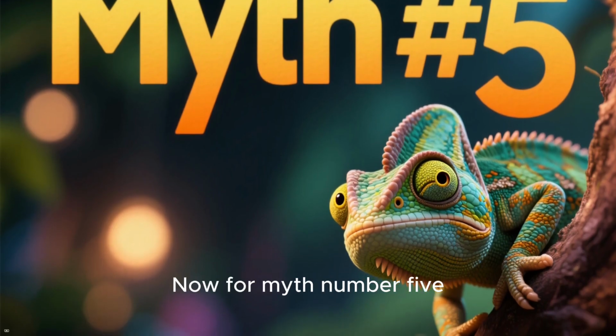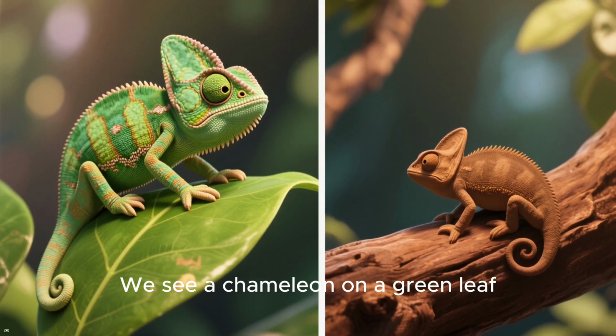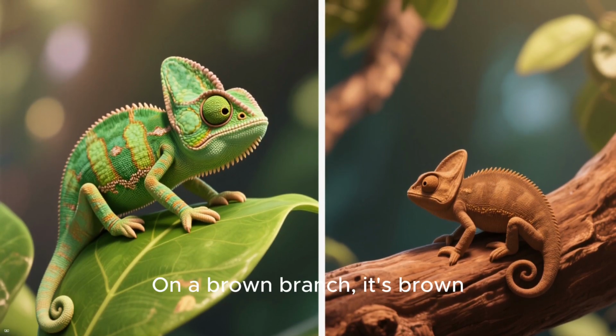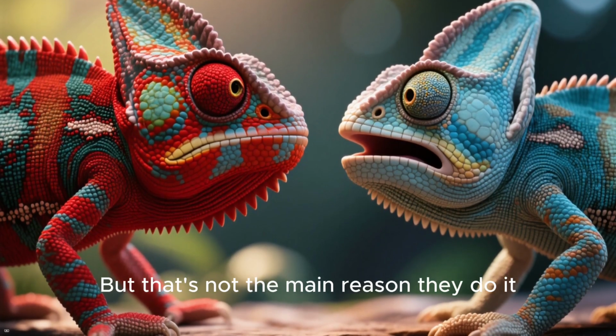Now for myth number 5. Chameleons change color to blend in with their environment. We see a chameleon on a green leaf, it's green. On a brown branch, it's brown. It's easy to assume it's camouflage. But that's not the main reason they do it.